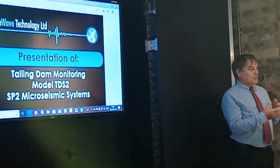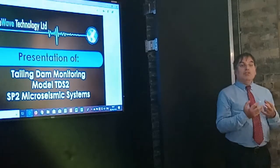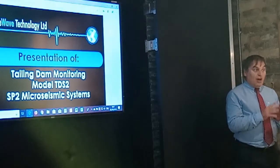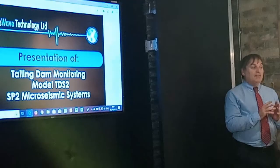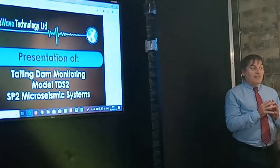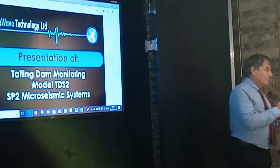So can you imagine what happens when you put a sensitive accelerometer in a mine? It's going to be swamped with noise. But the good news is there are ways of dealing with that. And if you get that right, you can deliver on the original promises, and there are some remarkable features you can use to give very valuable information.